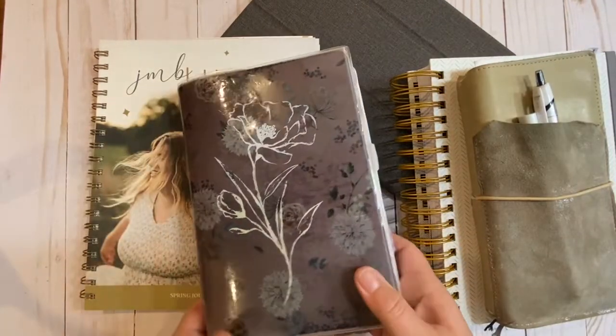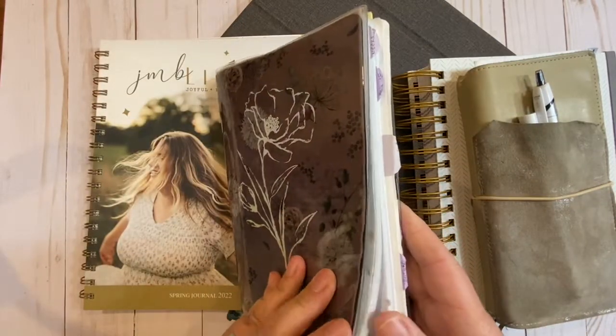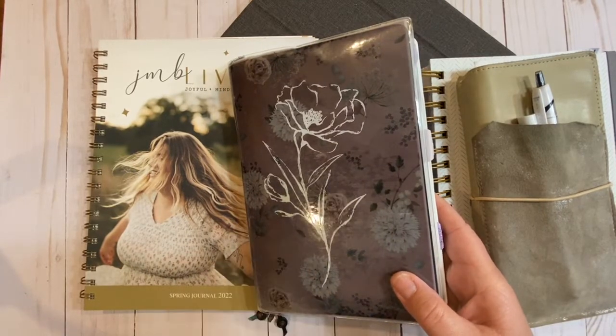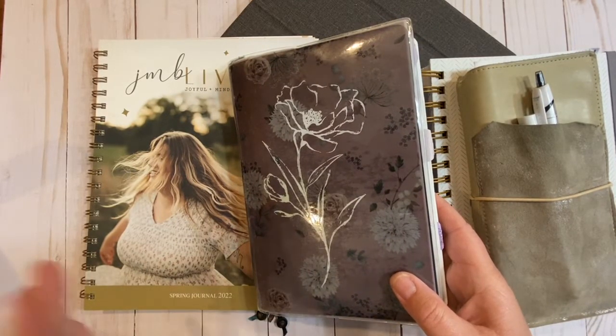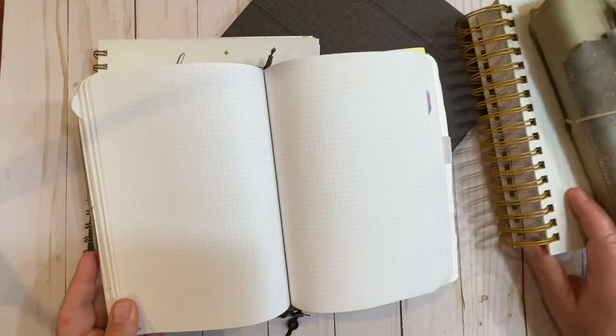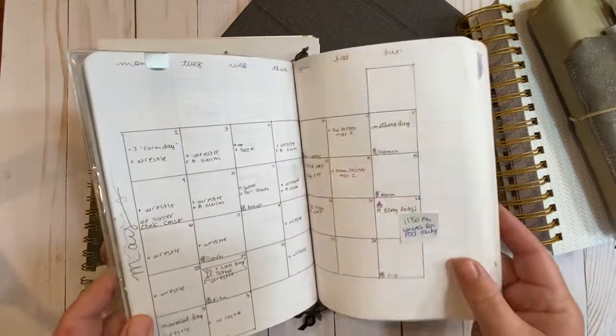So my bullet journal, again, love-hate relationship with this beauty. I ended up switching to a bullet journal system. I started bullet journaling last year, and I really loved it. I continued doing it this year. I actually switched bullet journals a couple of times. This is the Zequenz A5 grid. I originally started in a Stalogy.